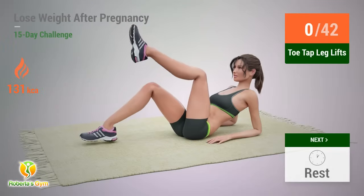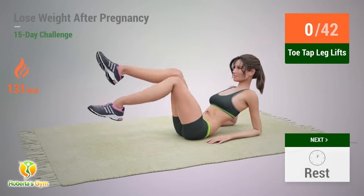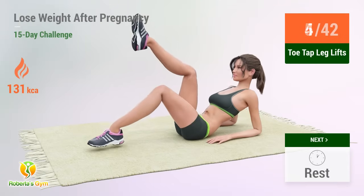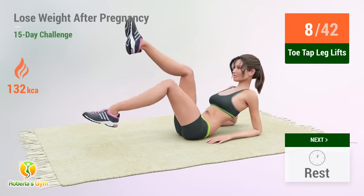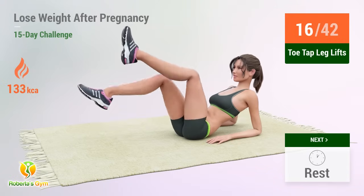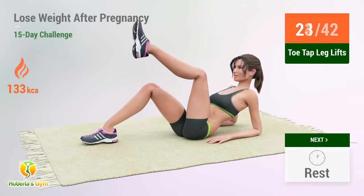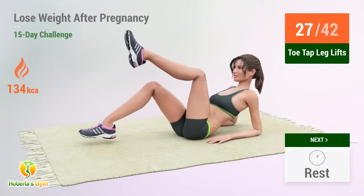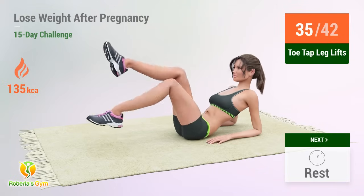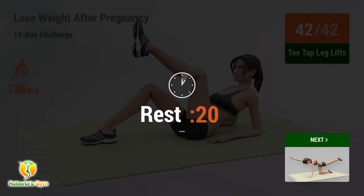Up next, toe tap leg lifts. In 5, 4, 3, 2, 1, go. 1, 2, 3, up to 10. 1, 2, 3, up to 9, 20. 1, 2, 3, up to 9, 30. 1, 2, 3, up to 9, 40. 1, 2. Rest time.